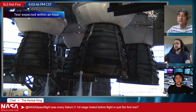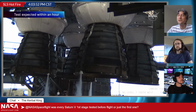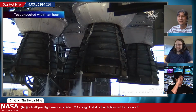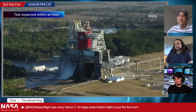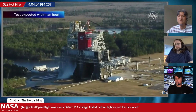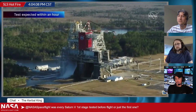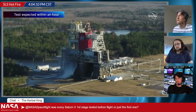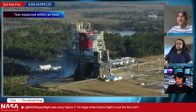But the first stage and the second stage, the S1C, the first couple of tests were done in Huntsville. And then after they complained a lot, they requisitioned this area down here in southern Mississippi and started doing first stage and second stage tests out here in the mid to late 60s. And that finished very early in the 70s. And that was it for Saturn at that point.